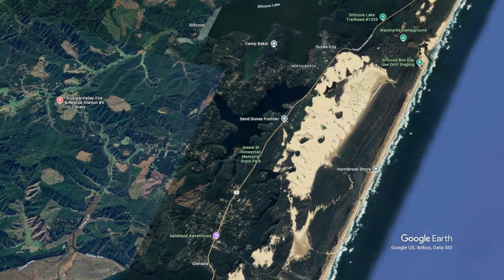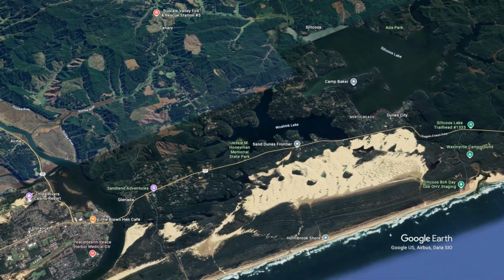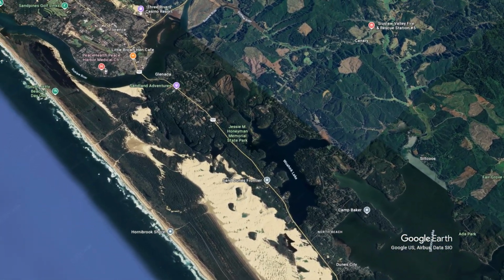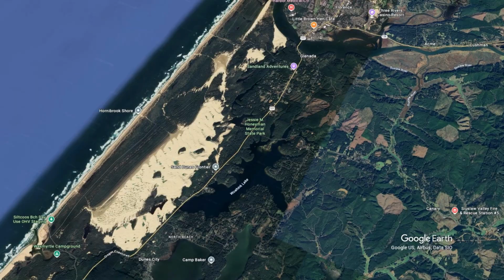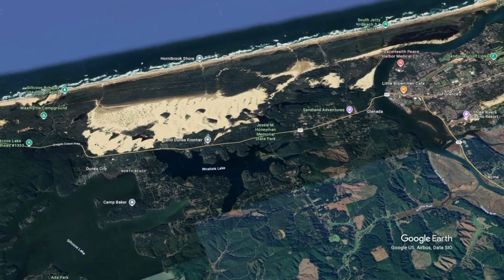Honeyman is also a popular day use area. It actually sits among the famous sand dunes here, and it contains 2 freshwater lakes. The park is located within a 47-mile stretch of dunes from Florence to Coos Bay. 2 miles of dunes separate Honeyman from the shoreline, but no marked trails lead to the beach from the park.